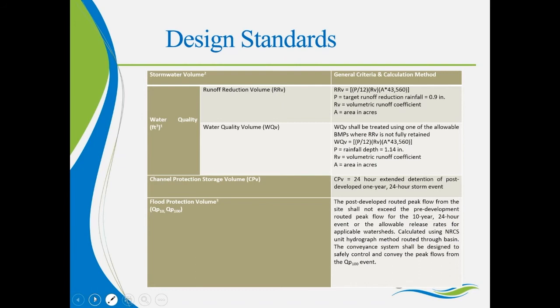We need to look at channel protection. We need to look at flood protection. So, there's your components of that, and your water quality components broken up into those two. One where we're actually removing the volume of water, and number two, where we're actually just filtering it and slowly putting it back into the system cleaner than it was.